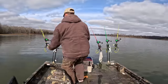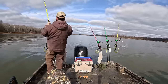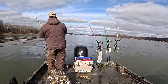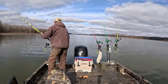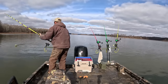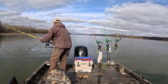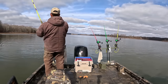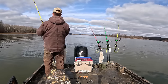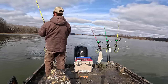There's the fish. Dang. Not a monster, but it's a fish. If I can keep from tangling everything up again. Not a bad one. Yeah, he's not a bad one.